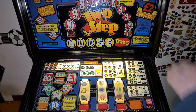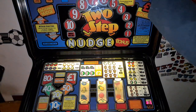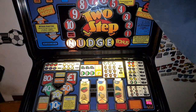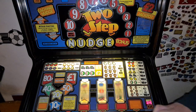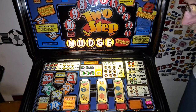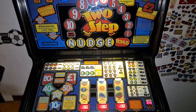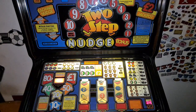We hit our first pound. Six. All I can see is plumage. Yep, just the plumage. And this is eight for the JPM. Yeah, we lost that.